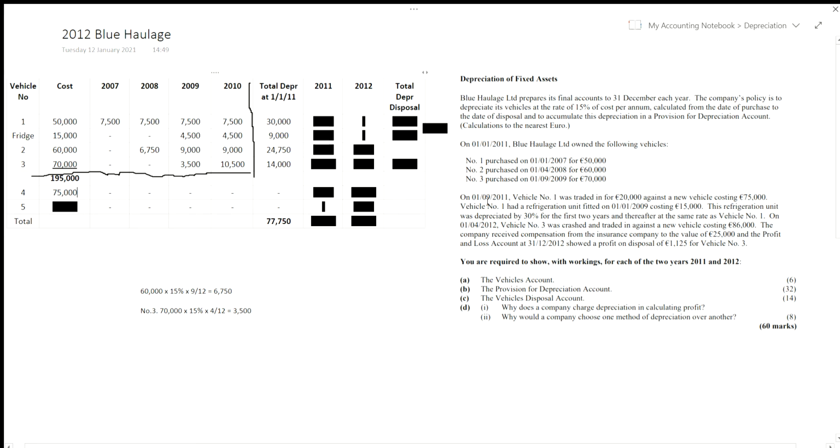All this happened on the 1st of the 9th, 2011. That means that for the first 8 months of the year, I still owned vehicle number 1 and the fridge. But for the last 4 months of the year, this was sold. So if I need to calculate the depreciation for vehicle number 1 and the fridge, I only need to calculate it for the first 8 months. Because I had that vehicle and the fridge until the very beginning of September when they were traded in. So I did not have them for the full month of September, October, November, December. I only had them for 8 months.